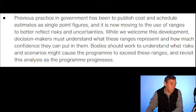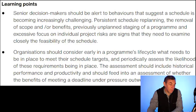Decision makers must work to understand what these ranges represent and how much confidence they can put in them. Another insight was to try to be realistic about the schedule. Senior decision makers should be alert to behaviours that suggest the schedule is becoming increasingly challenging. Organisations should consider early in a program's life cycle what needs to be in place to meet their schedule targets, and periodically assess the likelihood of these requirements being in place.